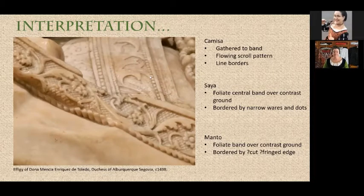We have a camisa at the top. So we can see that it's gathered into a band. We have a flowing scroll-like pattern, and we've got some straight line borders. So my guess for that is that I think that that's probably in black silk, and it's probably worked in a straight line stitch like stem stitch.